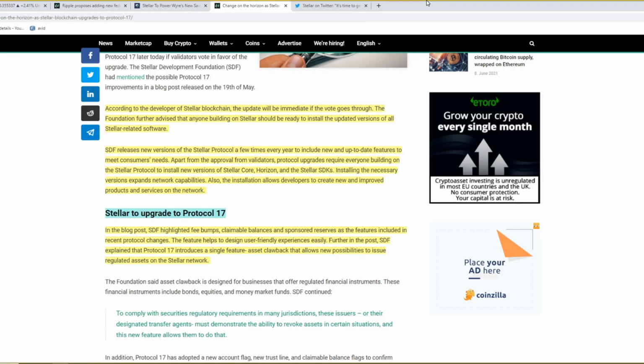Installing the necessary versions expands network capabilities. Also, the installation allows developers to create new and improved products and services on the network. And lastly, Stellar to upgrade to Protocol 17.